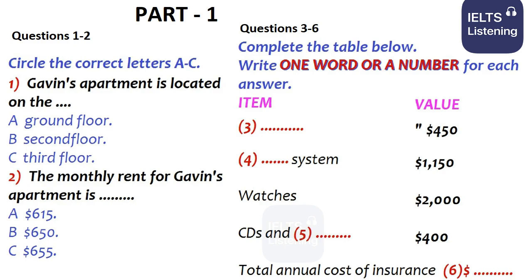I see. Well, I've got a fridge and a stereo system which I've just bought from a friend. And how much did you pay for the fridge? $450. And the stereo system cost $1,150. Have you got a television? Yes, but it's very old and not worth much. Okay. Well, is there anything else you want to insure?